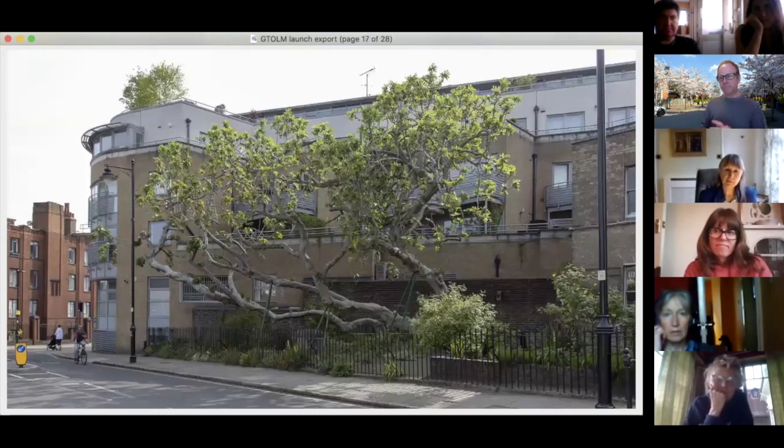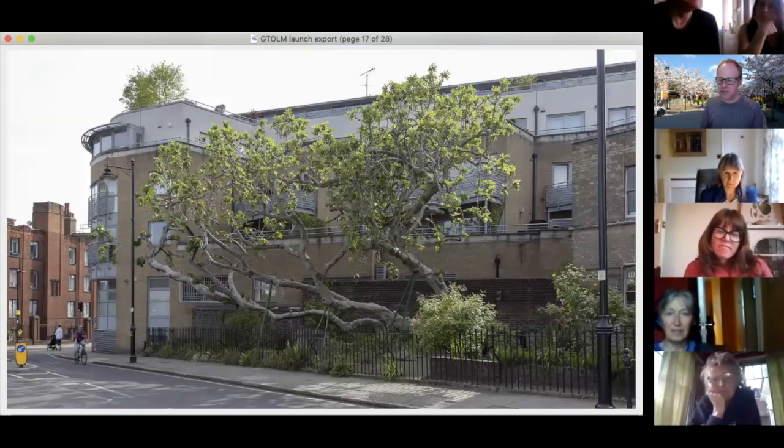The next tree coming up is another old tree, Victorian tree. In fact, it's probably older than Victorian. This is a fig tree in Islington. It's on Amwell Street. It's next to the Clerkenwell Parochial School, which has a plaque on it saying it was built in 1827. This fig tree was probably planted at the same time.